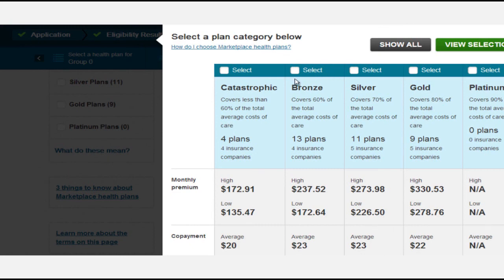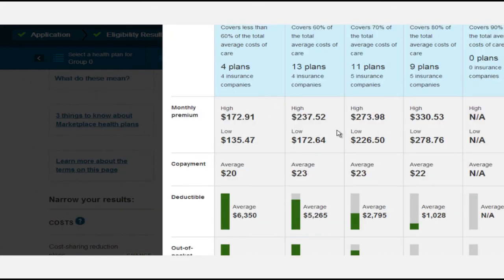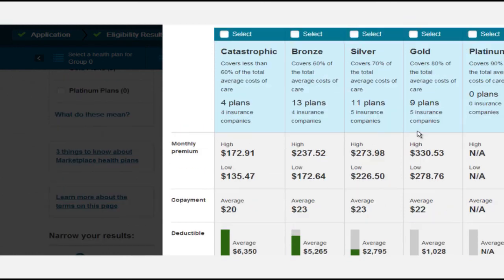And we've got just a show and tell moment here. We've got select your plan: catastrophic, bronze, silver, gold. It gives you an overall snapshot, highs, lows. I really, really like these green bars. I have to say, I am smitten with them. This is a great idea. Fantastic job, whoever came up with this. Basically showing you where you fall with the limits of these policies, how close you are to meeting them with these bars, and it's a great visual representation. Very simple, very effective. Fantastic stuff right here.